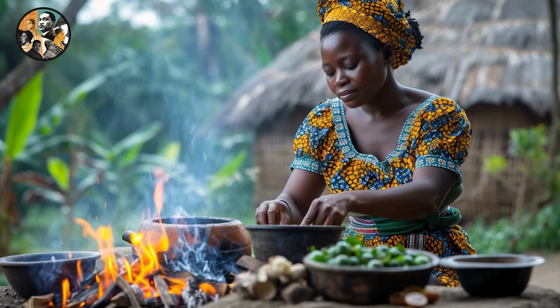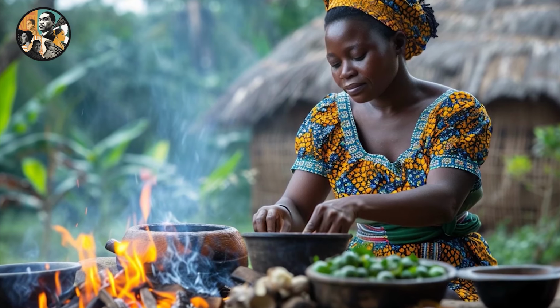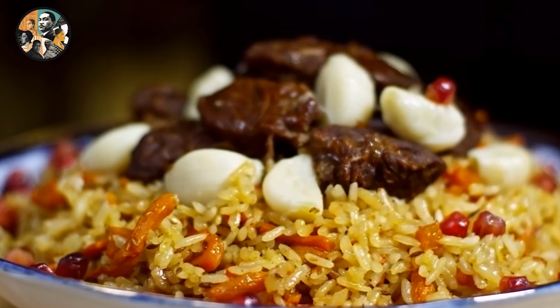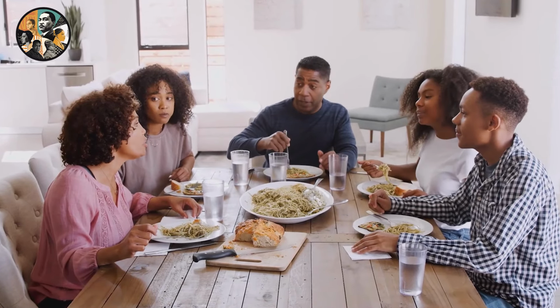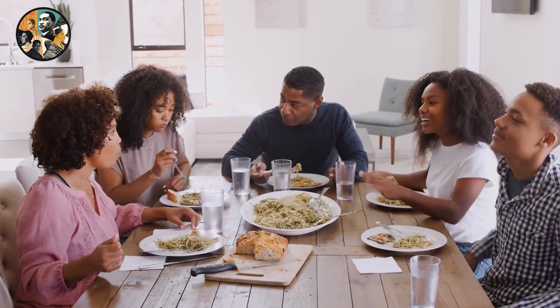That's why today, each bite of soul food tells a story of survival, ingenuity, and cultural pride. The true beauty of soul food lies in its ability to transform humble ingredients into something deeply flavorful and meaningful. It's food that nourishes not just the body, but the soul, connecting families, friends, and communities through generations.